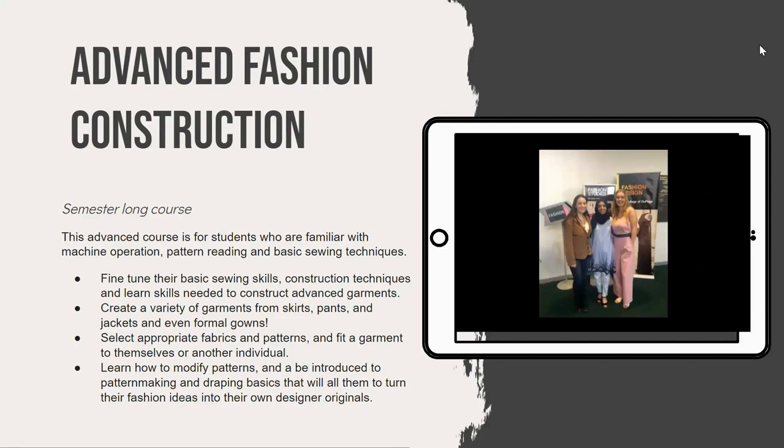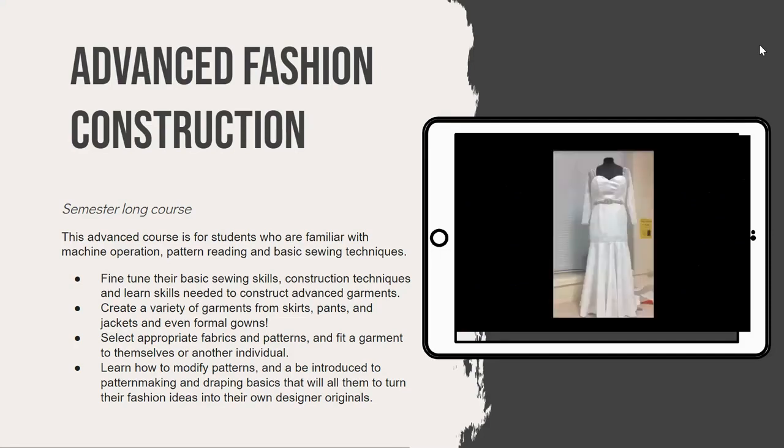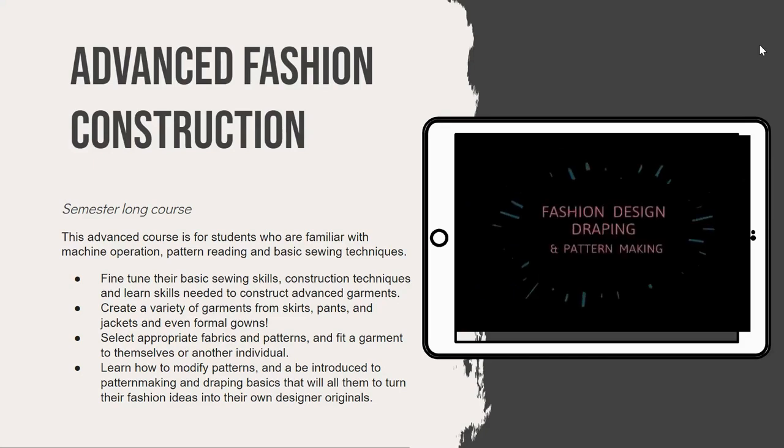Based on the student's fashion construction skill level, they may also be able to explore a variety of pattern making and draping design techniques. They can modify commercial patterns to put their own personal style on a design. Or students can choose to create their own designer originals.